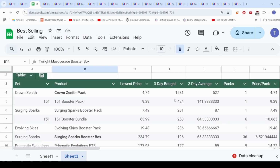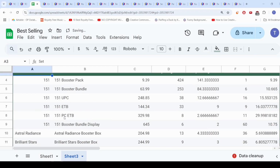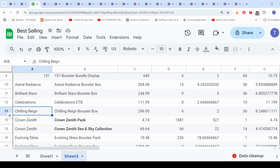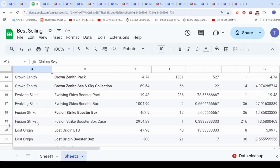But yeah, I think that it's not that surprising. If I sort by set, what you're seeing above is a lot of 151. And the Astral Radiance shows up a little bit. Brilliant Star shows up a little bit. It's mainly just the booster boxes. Celebration shows up a little as well. Another Sword and Shield box. Crown Zenith, there's some. Evolving Skies, there's some. Fusion Strike, it's a booster box.